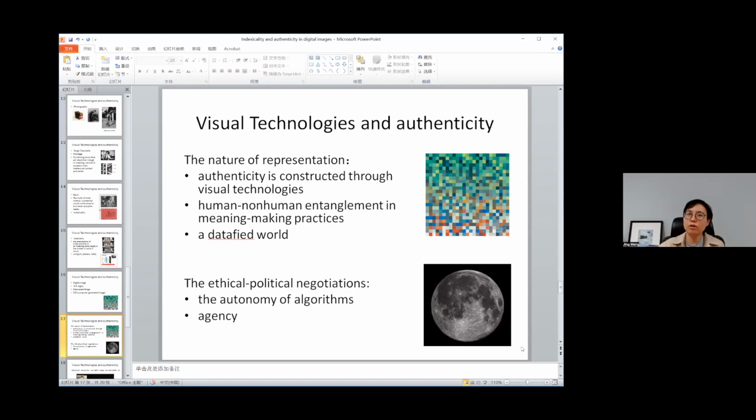Although technologies change the materiality of representation and the materiality of reality, what remains at the core is the ethical and political question of who has the agency of determining the realism and of taking the photos. I think that can explain why some people think the Huawei moon looks so fake: because it's automatically enhanced by the AI without human consultation, without human input, without any kind of human adjustment. And then people feel very uncomfortable with these kinds of photos.